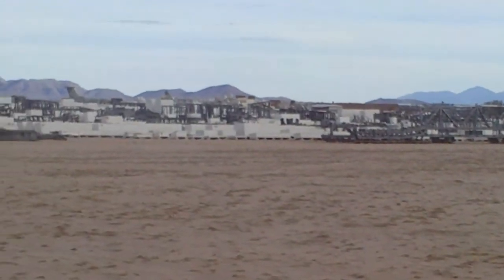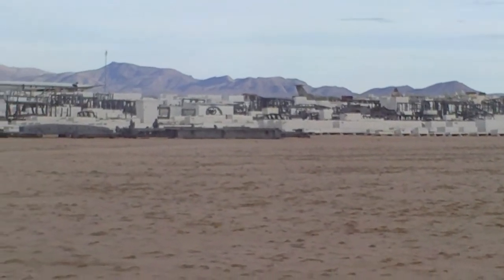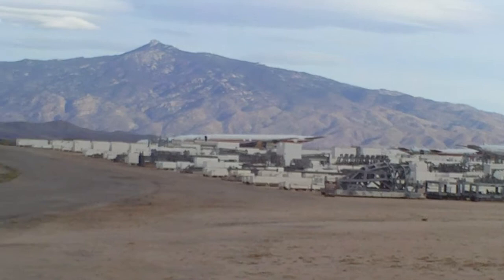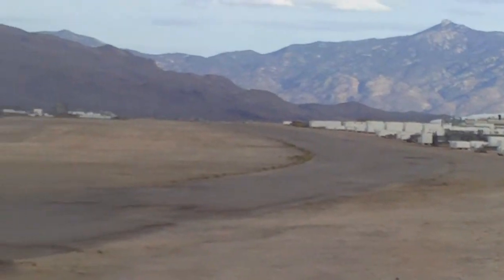How do we verify it? Both sides do it with a satellite. A Russian satellite comes across here every so often, nice clear day like today, and takes a picture, makes sure we're doing what we're supposed to be doing. We do the same thing on their side.